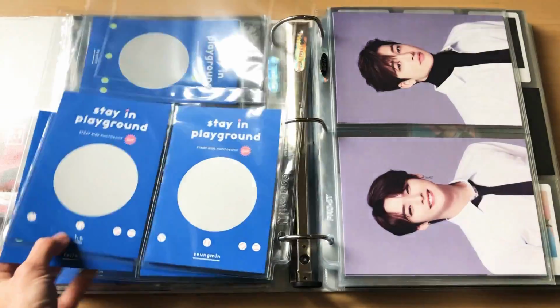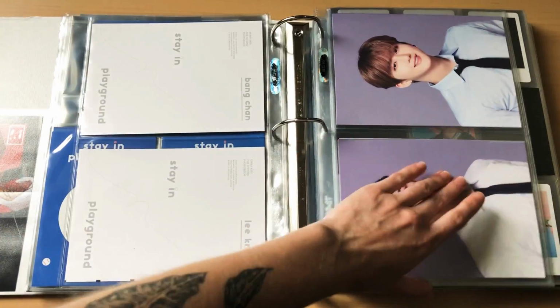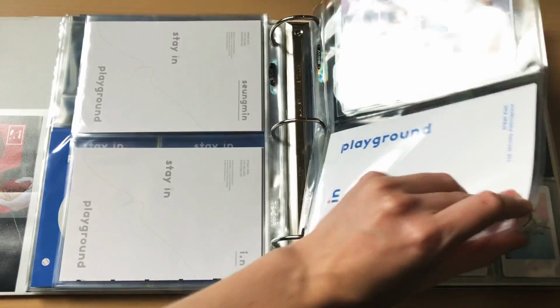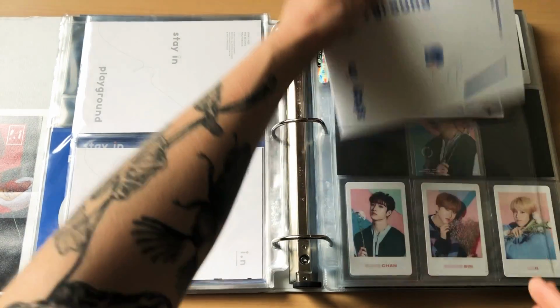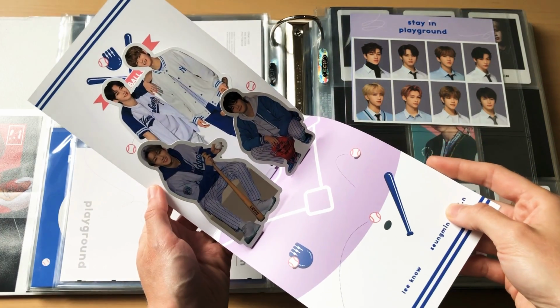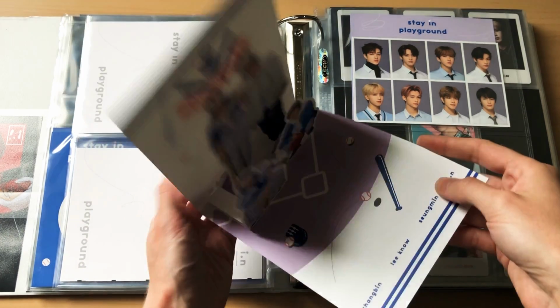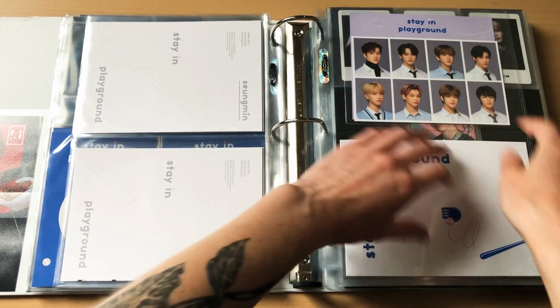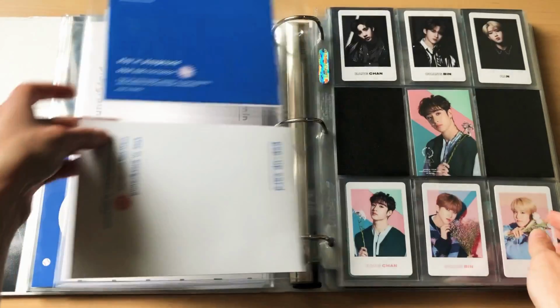Yeah, all the Stay in Playground stuff. And then I did decide to go in and put one of the pop-up cards. I have 2 of this one with Changbin, of course. So I thought that would be a cuter way to fill the page rather than just having a random white filler there.